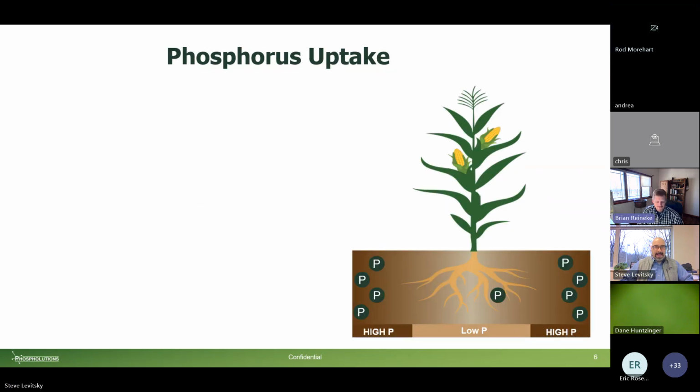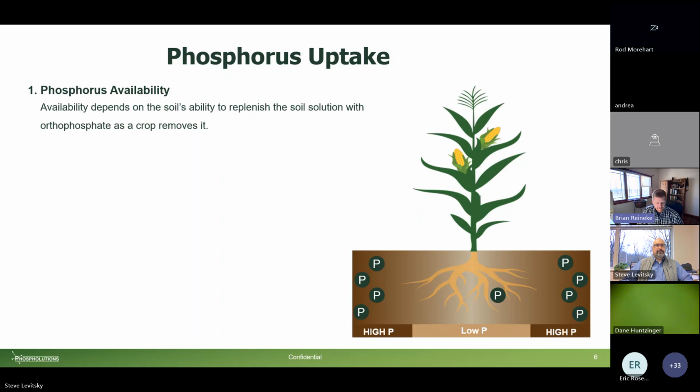No worries. So just a quick recap on phosphorus. Phosphorus availability depends on the soil's ability to release phosphorus in the soil solution. And it depends on the root's availability to intercept phosphorus. We should all know that phosphorus is very, very immobile in the soil. It does not move very much.